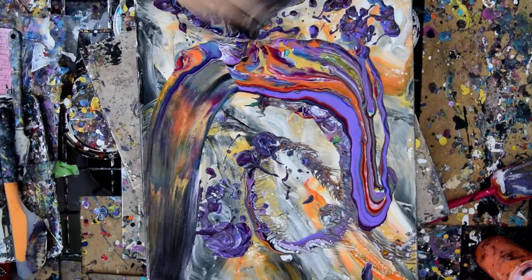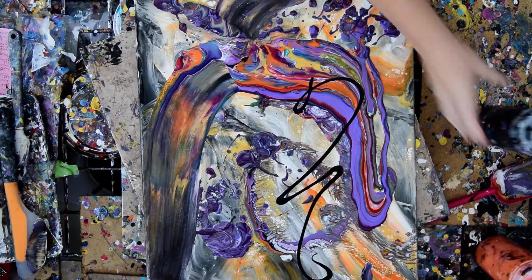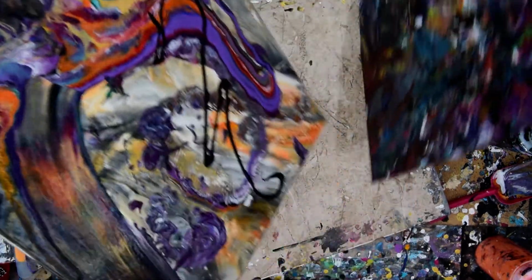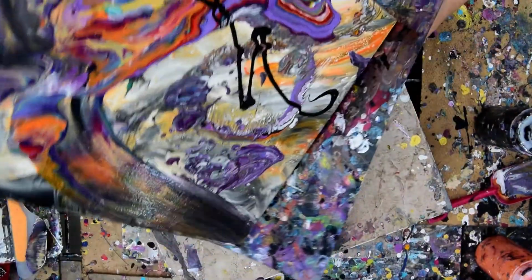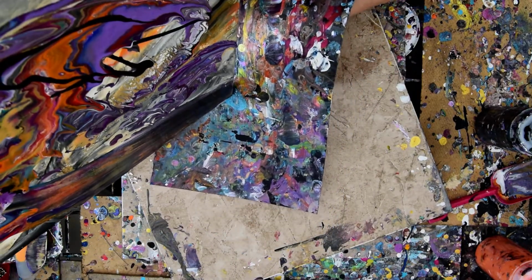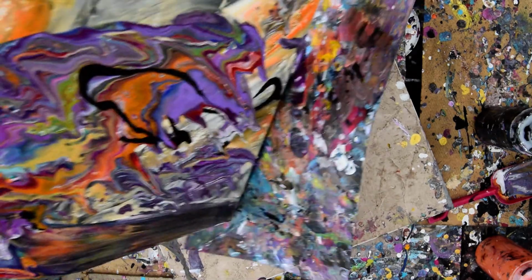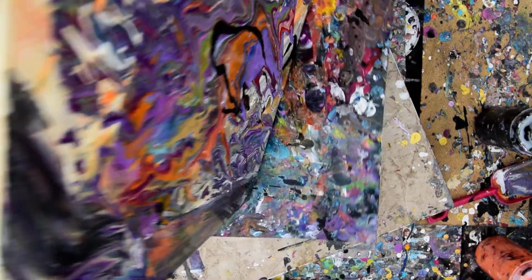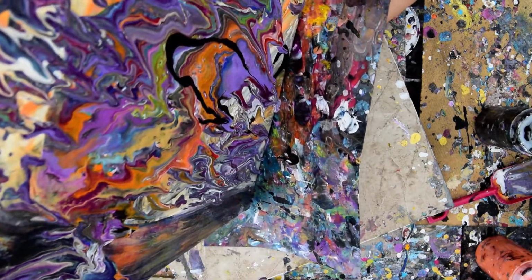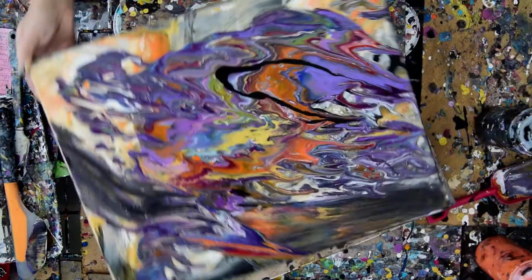I want some black in there. Got a lot of nice gold. I've got an edge catcher with paint on the wrong side of it that's dripping all over me. I'm going to let that pool briefly and tip it so it goes back.